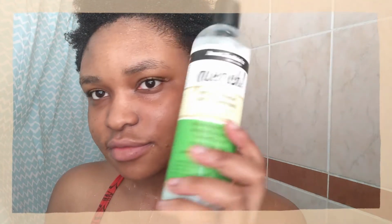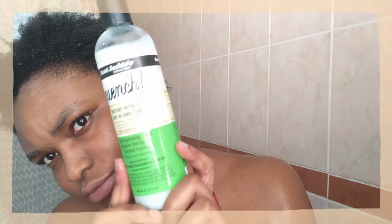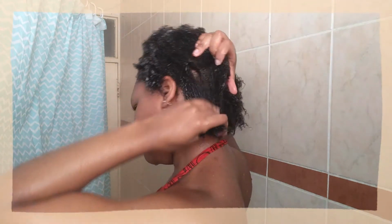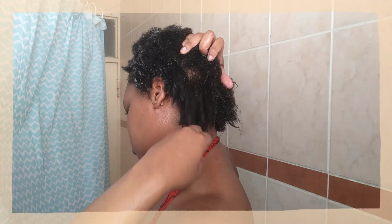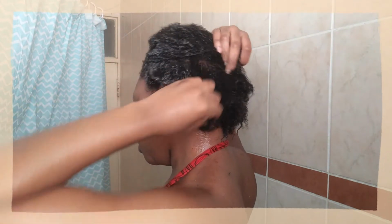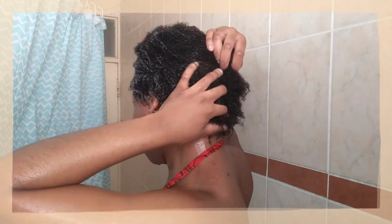I'm applying Aunt Jackie's Quench leave-in conditioner. I just applied and combed through with my fingers. This leave-in is very watery, but it has shea butter and olive oil, which feels really good on my hair. And it smells great. Right now, I'm curious about the other products in Aunt Jackie's Curls and Coils collection, so I'll probably try those next.